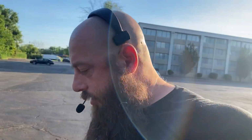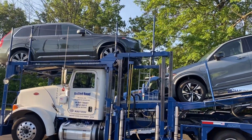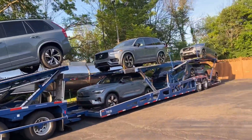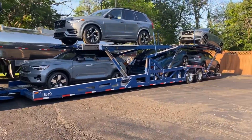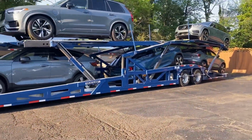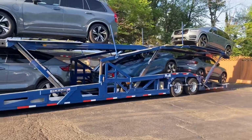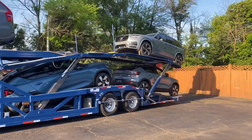Alright, so while we're letting the truck air up here, I'll show you guys what this load is. I haven't really showed you guys yet, but it's just a load of Volvos. All of these came from, I guess, a school down in Irvine, California. Luckily for me, it was like 4 miles from where I was delivering to.